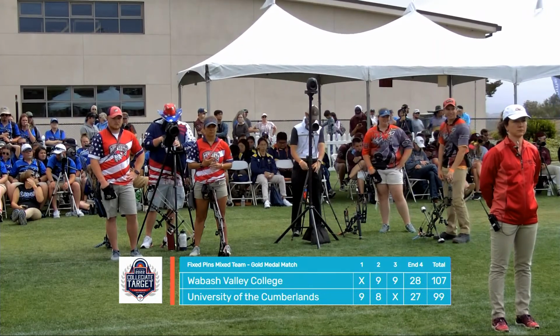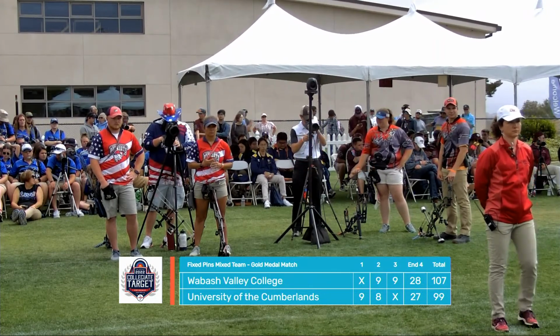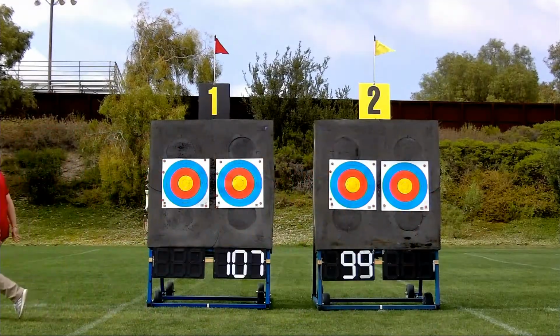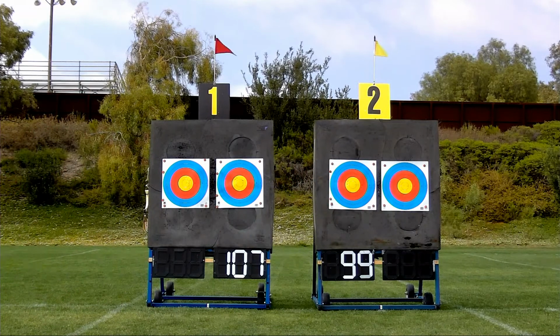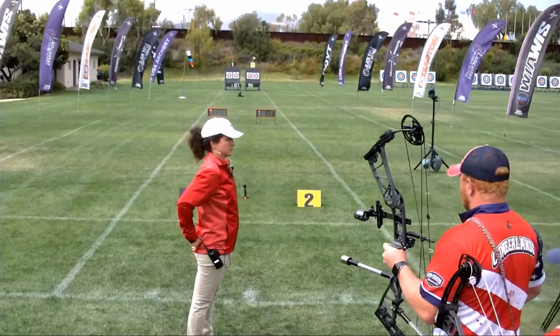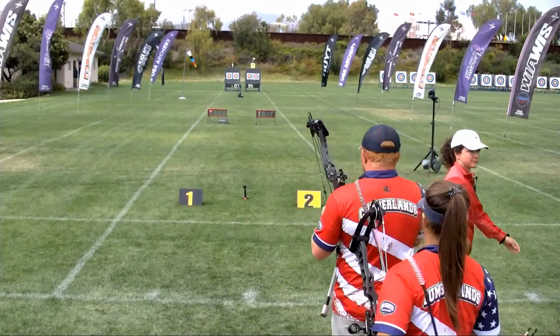So it'll be the same going into the last end. Cumberland's will shoot first. Wabash Valley College will shoot second. Wabash just needs to continue what they've been doing these first couple. Got an 8-point lead, solid. Yeah, an 8-point lead going into the last end.